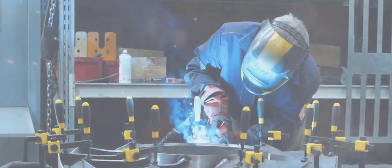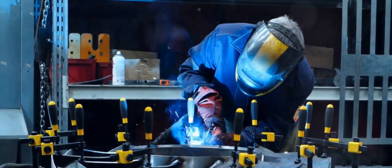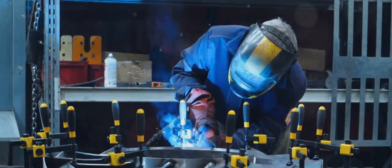Welding is an essential part of many industries, from construction and automotive to aerospace and more. It allows us to create durable joints, but it's not without its challenges. Welders face risks such as harmful fumes, noise, and potential defects in the weld. Additionally, the welding process can alter the properties of the base material.